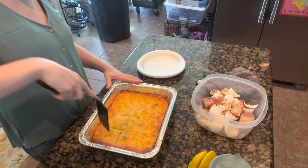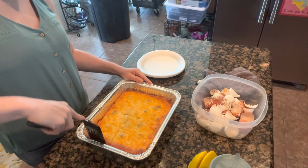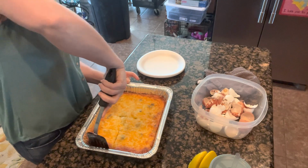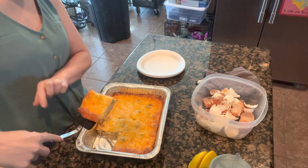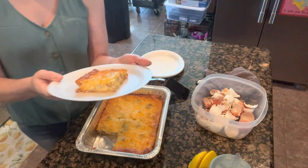And if you ever cut it and it's still runny, it's okay. Just put it back in the oven. I had to do that the first time because I trusted the cooking ingredients, and when I cut into it, it was still very runny, and I was like, well, that's not gonna work. But there's what it looks like.